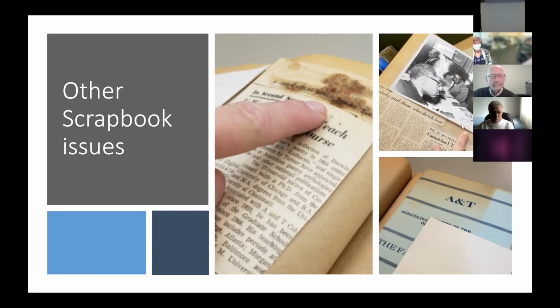In the upper right-hand corner, you can see some discoloration on the photograph, and the same thing where it says AT&T, you see discoloration. This is from acid migration. So what that means is the page following those images is poor quality paper, and the acid that's in that paper has moved and changed the color onto those items. The best way to deal with that, especially photographic materials, is just put a neutral paper in between those two pages. That's all you have to do.